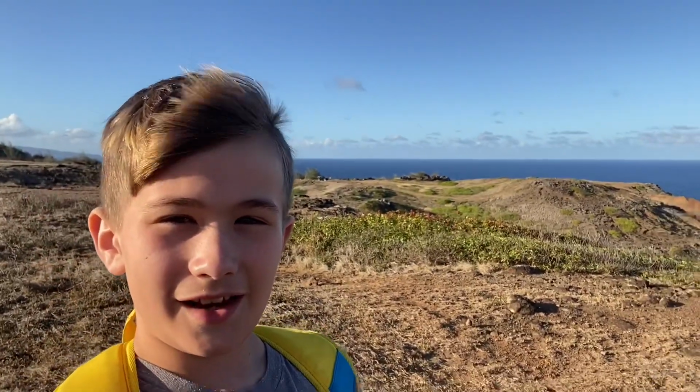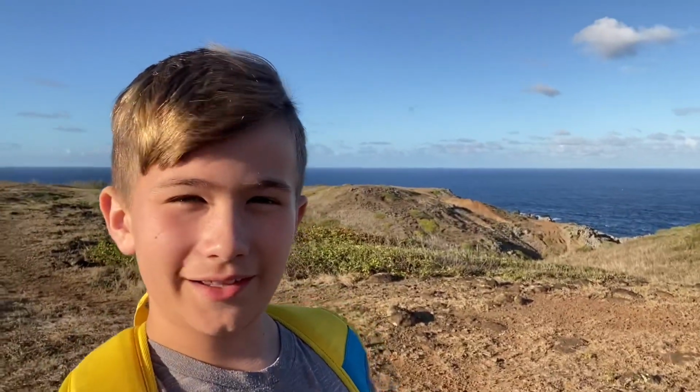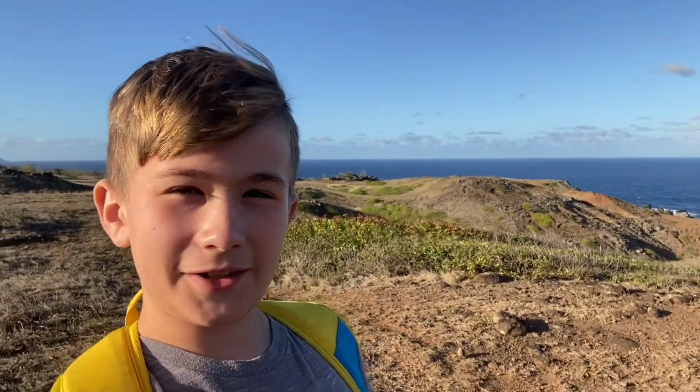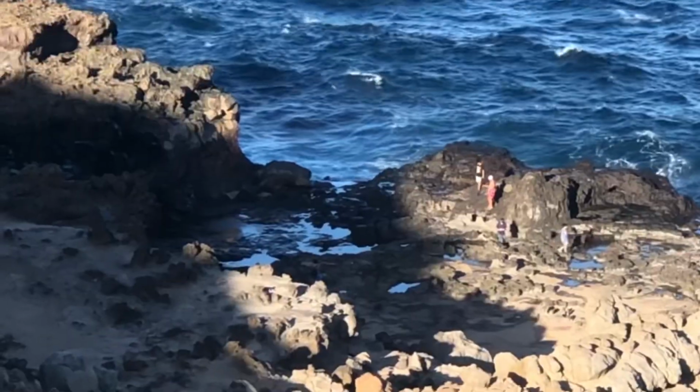Here at the Nakalele blowhole, and yes, I said Nakalele blowhole. It is a blowhole. I don't know why, but for us whales, we have joked about that the whole time. We'll tell you some more about it.